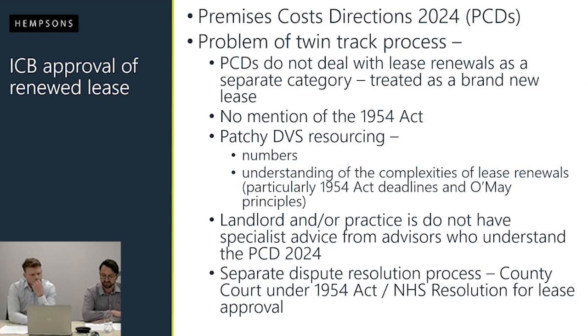So it's also, I think, worth stressing that these two systems don't have a single resolution process, for want of a better term. If you can't agree with the landlord what the terms of the new lease are, you potentially have to go to the county court to resolve that dispute under the 1954 Act. But if, on the other hand, your issues are with the ICB in approving the terms for rent reimbursement, there's a separate appeals process under the NHS resolution arrangements. So again, they're entirely different tracks in terms of dispute resolution. So the ideal is you don't want to be getting into a situation where you have a dispute to resolve.